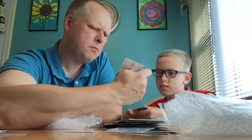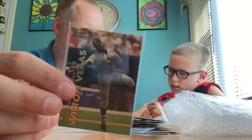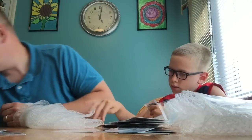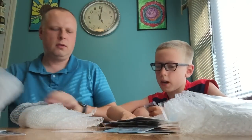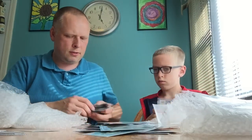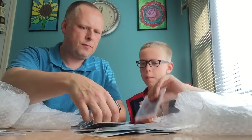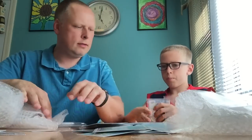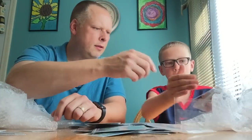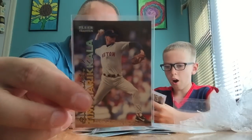Wilton Veras. Okay, get all these out of my Red Sox pile. You got different piles. You gotta keep the relics separate so you can put them in here. Oh yeah. In my special space in the back of my binder. Sorting out some cards here. Back of binder base. Oh, Fleer Tradition. That's a nice looking card too.